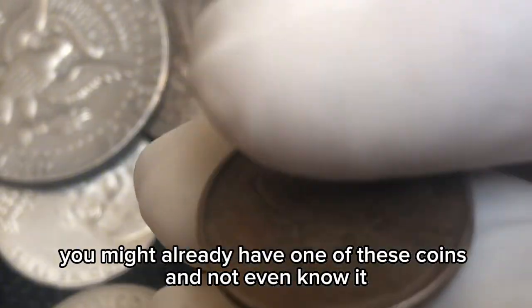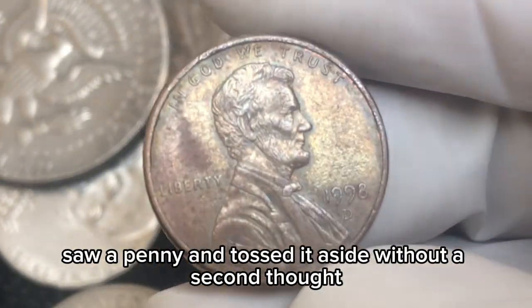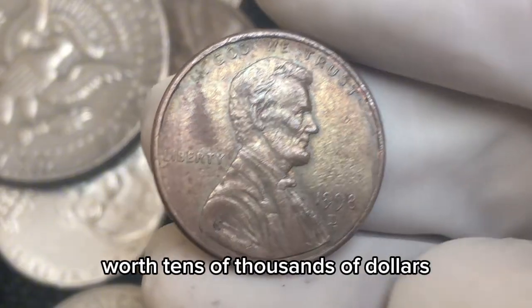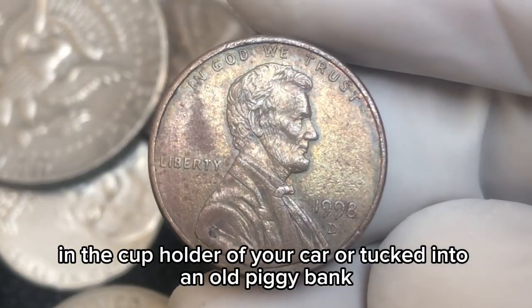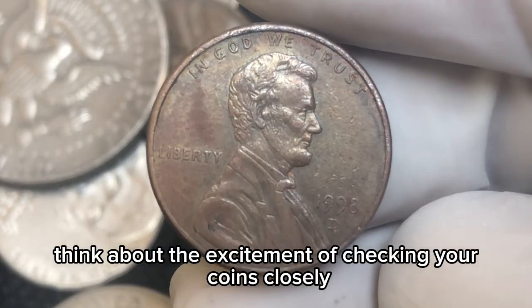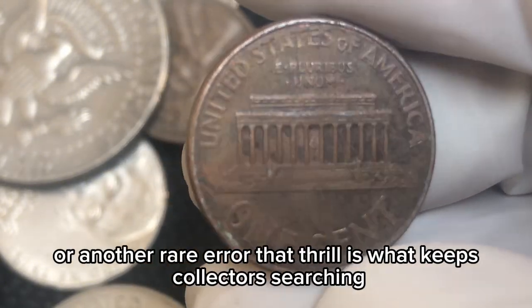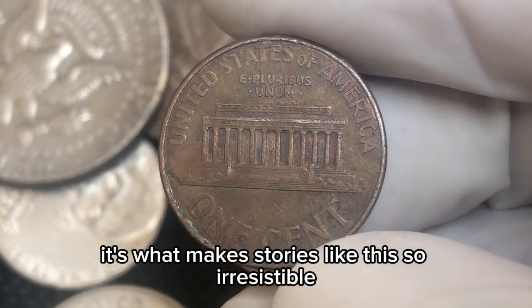You might already have one of these coins and not even know it. How many times have you glanced at your change, saw a penny, and tossed it aside without a second thought? The truth is, your next coin hunt might reveal a 1998 D worth tens of thousands of dollars. It could be sitting in a jar on your desk, in the cup holder of your car, or tucked into an old piggy bank. Think about the excitement of checking your coins closely, holding a magnifying glass to the date, the lettering, the tiny mint mark, and suddenly realizing you're looking at a double die or another rare error. That thrill is what keeps collectors searching, and it's what makes stories like this so irresistible.